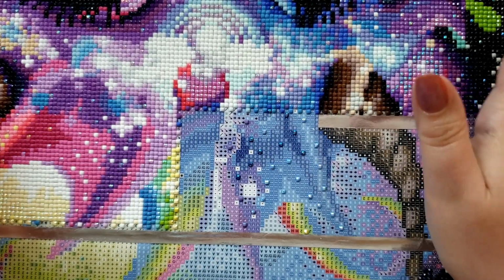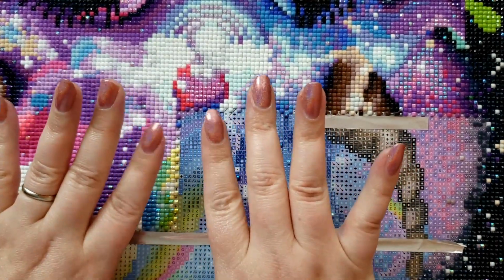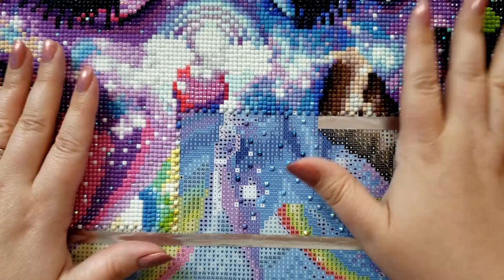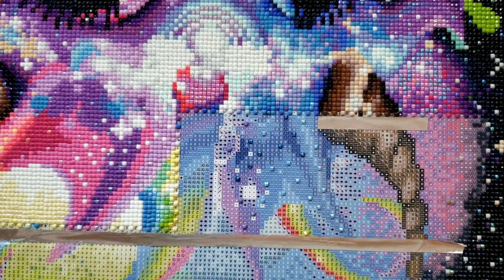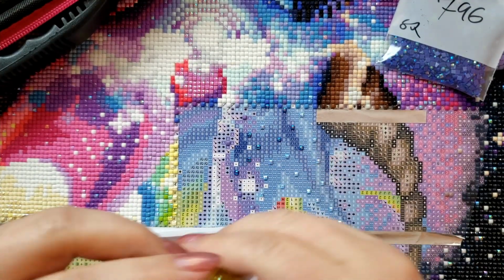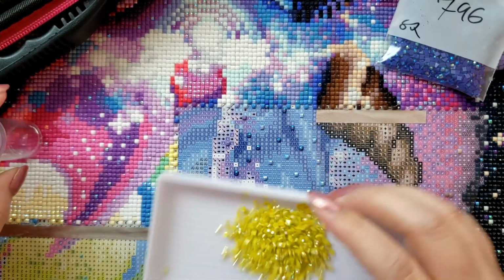So let's see. I think for the most part today I'm probably going to focus on her horn, and maybe a little bit of the rainbow on this side. But yeah, let me get my stuff and we'll get started in just a moment. Alright, got all my stuff set up and I am ready to go. So, let's see. Start with some ABs.